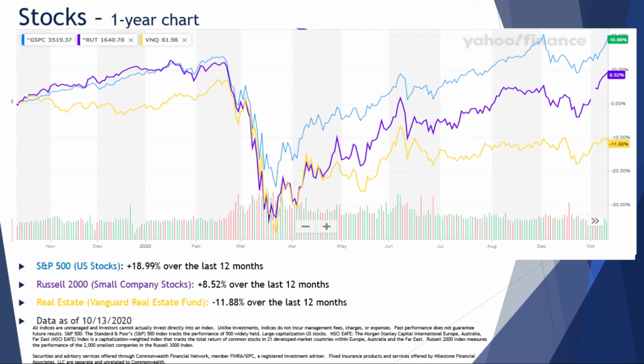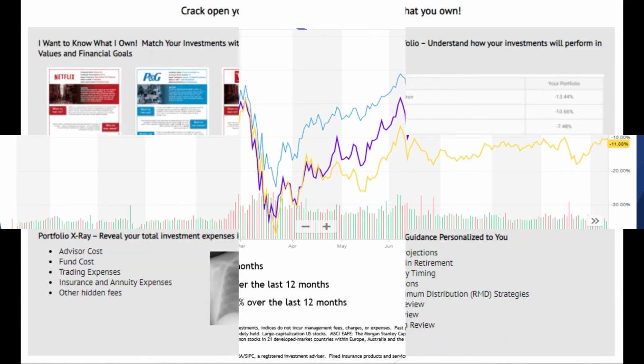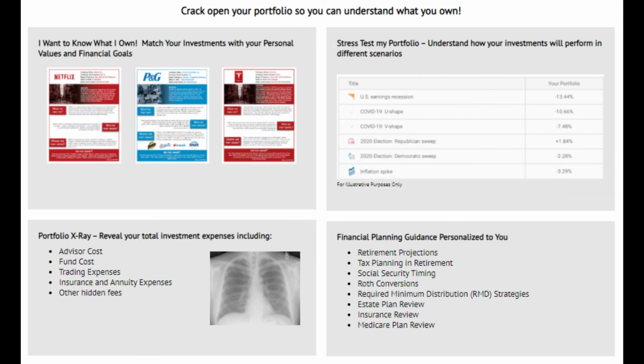However, we don't see the same in real estate. Real estate prices are down about 12% over the last 12 months, so it'll take some time to see a recovery there. If you'd like to review your investment portfolio, now's a great time to do that.